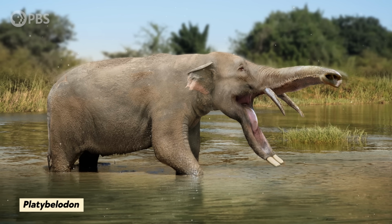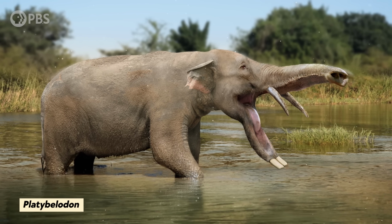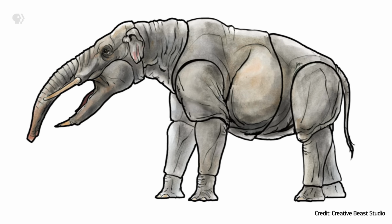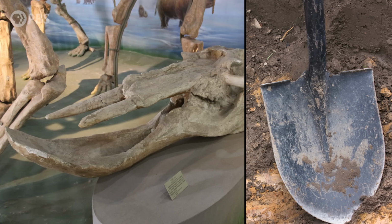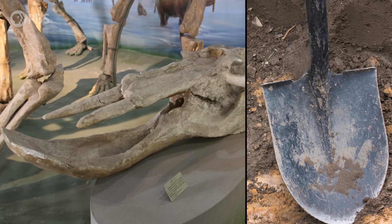Shovel-tuskers like Platybelodon, found in Africa and Asia, had an especially extreme mouth shape. What they lacked in impressive upper tusks, they made up for with their long lower jaw, which had short, broad, and flattened lower tusks at the end. And it was first assumed that they used their strange mandibles to scoop up water plants. Because put Platybelodon's face side by side with a shovel and you get the idea that it appears to be the role of a scooper.